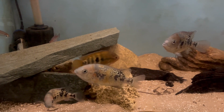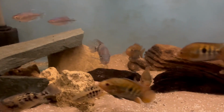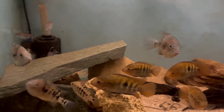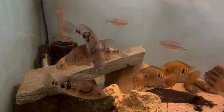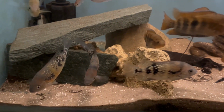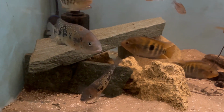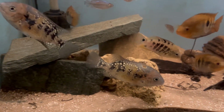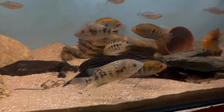And in this tank we've got the Rainbow Cichlids, the Congo Cichlids, and the Asfraki. It's still 3 of them, they're still doing well. You can see the nose on that one, so that's been scrapping with something for dominance. They are doing really well, the Asfraki.